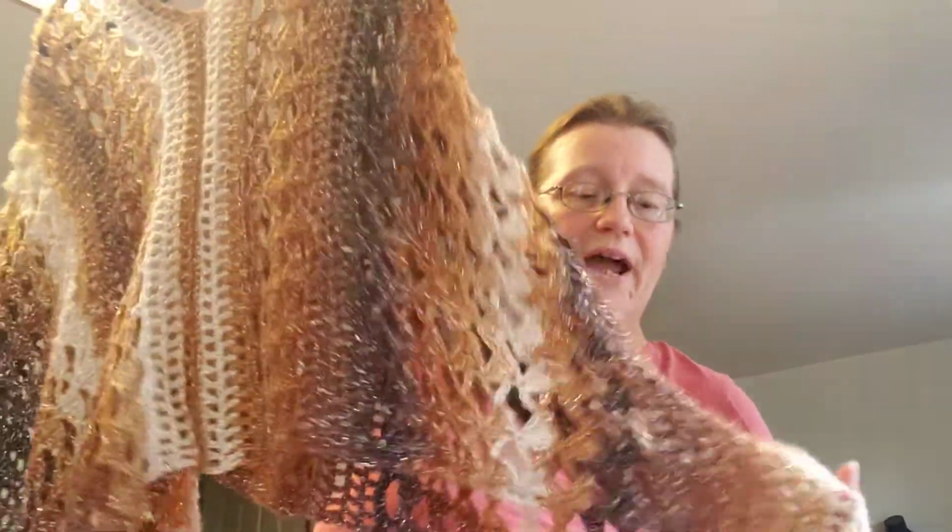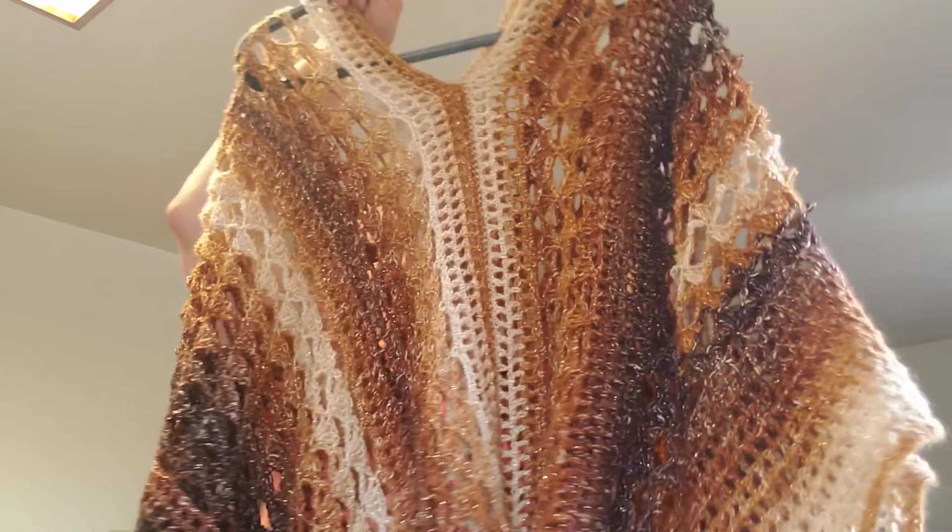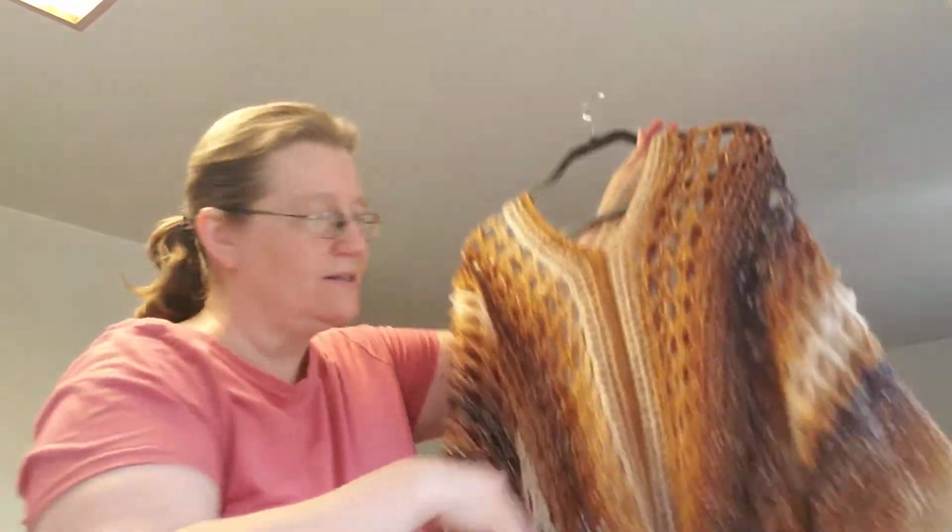That's all. But I like it. This is going to go up for sale in my Etsy shop if anybody wants that. See that? And I'm going to call that a large. Not an extra large, just a large.